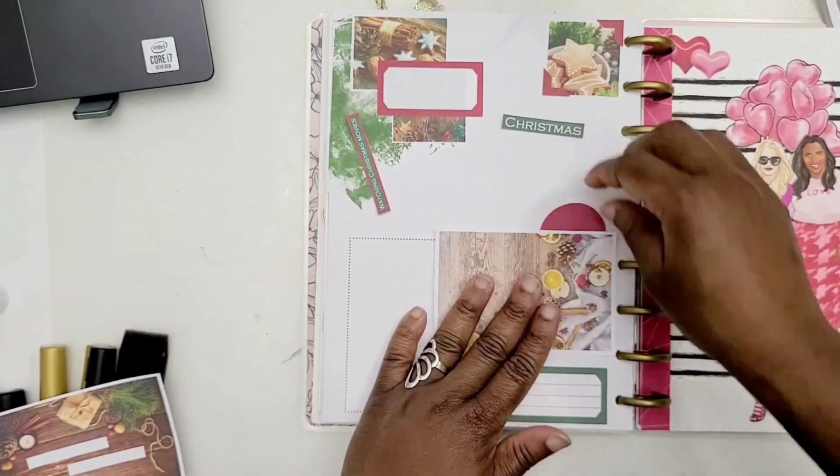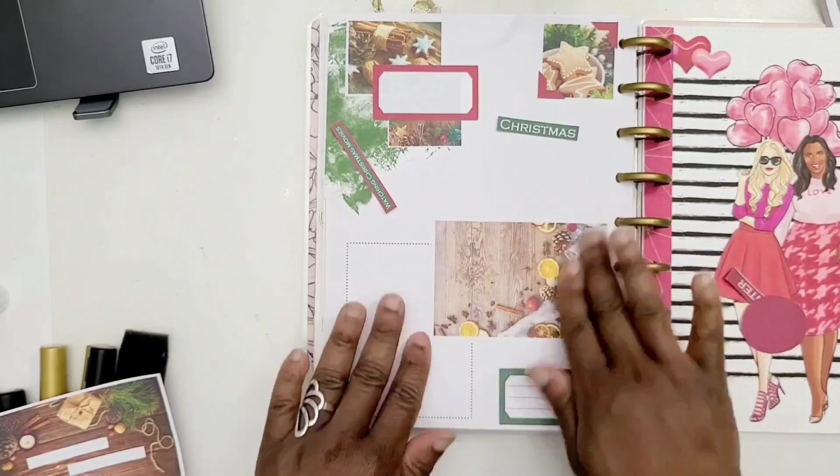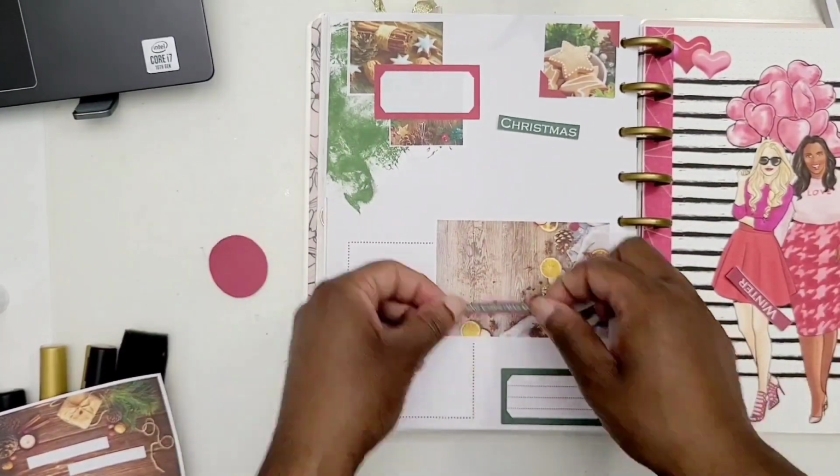I had to play with this picture a lot to see which way I wanted it to go, horizontal or vertical. So I decided on horizontal, and I think that was a really good add.